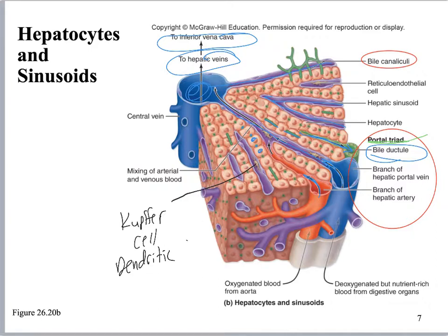What else can I say? Sometimes people call, so dendritic cell is also, not always, but often a type of macrophage. In this case, it is definitely a macrophage. There are other dendritic cells that arise from a different line than the macrophages, and you will study that in pathophysiology.